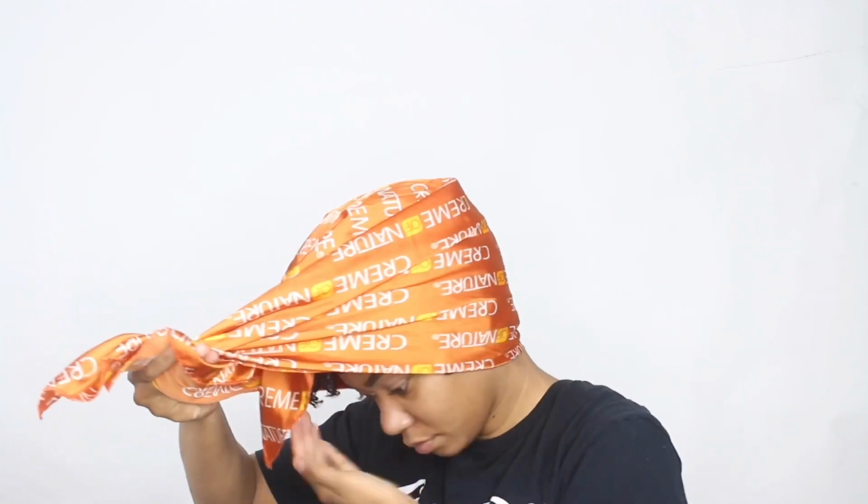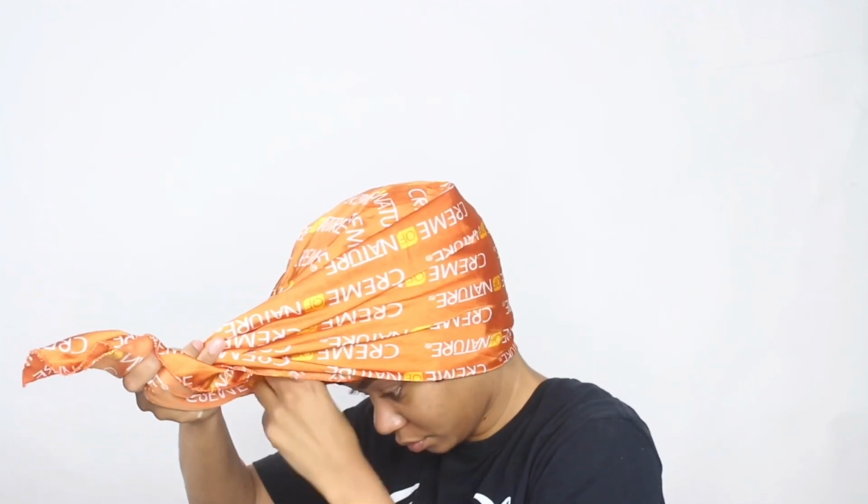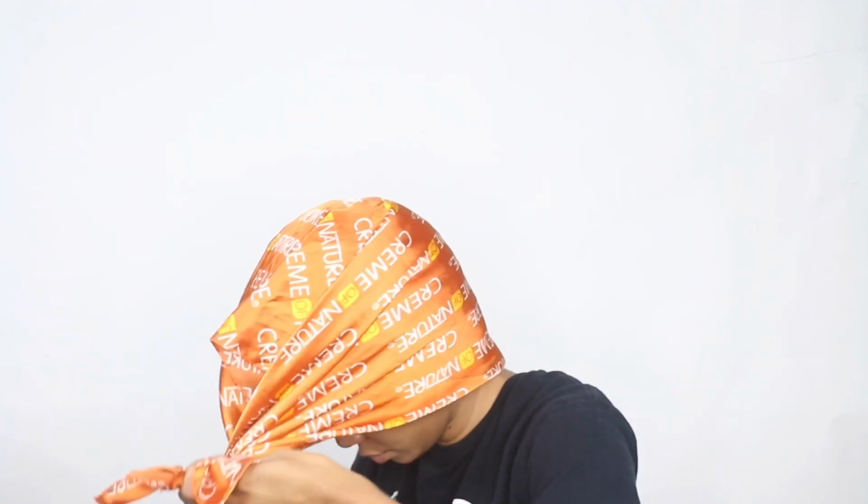And again, I keep the back of my hair just going straight down as well as the sides. Usually if my hair was longer, I would push all of that forward, but since my hair is still short, I'm just going to keep it going straight down. And also the front is just going straight to the front. I'm not doing anything to it, basically just leaving it as is. And then I just tie a knot at the front.